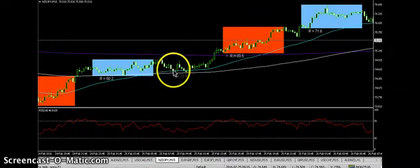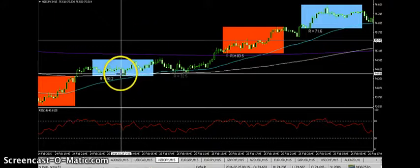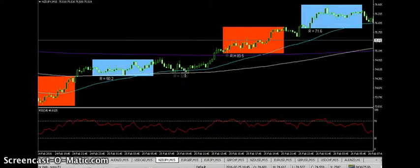I went over this one right here as not only a bounce off of the moving average, but it was a price rejection point that you saw bounce off here. It came around the same price range here, and then again here. All right.